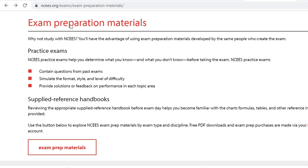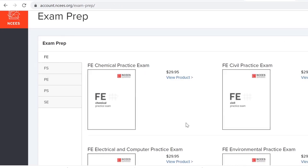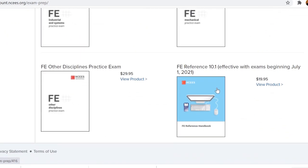If you go to the NCEES website, under exam preparation materials, you can find some of their exam materials, and you can locate here some practice exams and also the handbook for the FE exam. You can see here that it's $19.95 to buy this handbook.